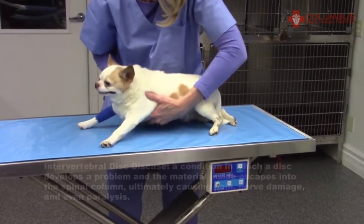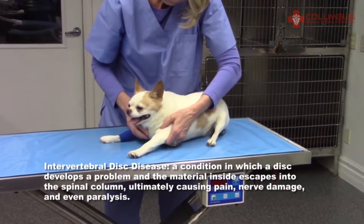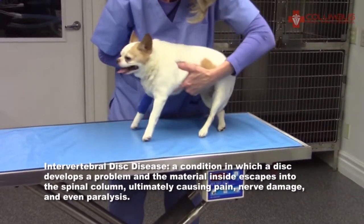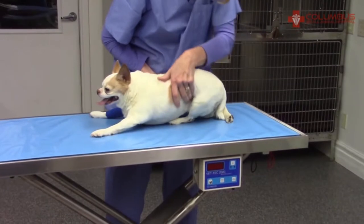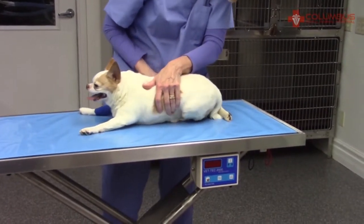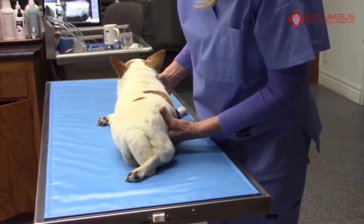Jasper does have intervertebral disc disease, which is contributing greatly to his inability to use his front legs or his hind legs, but also he is overweight for his tiny little frame, and it's hard for his muscles to hold him up even if the nerve pathways were intact.